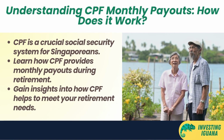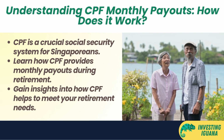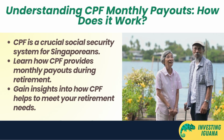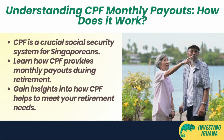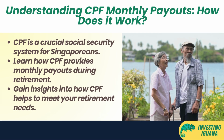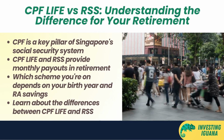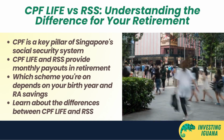If you're a Singaporean or a permanent resident, you probably know that CPF is a key pillar of our social security system. It helps us save for our retirement, housing, and healthcare needs. But do you know how CPF works when it comes to providing monthly payouts in your golden years? There are actually two schemes under CPF that do this, CPF Life and RSS.